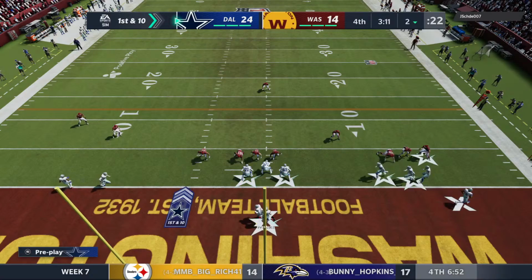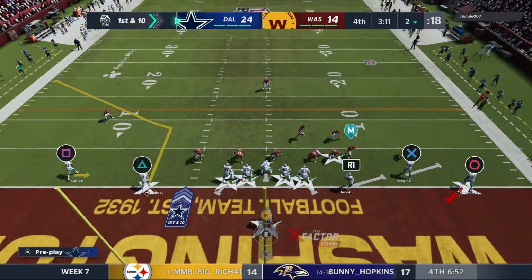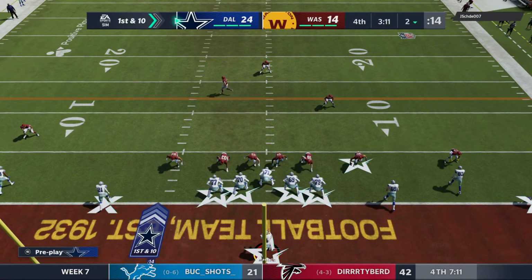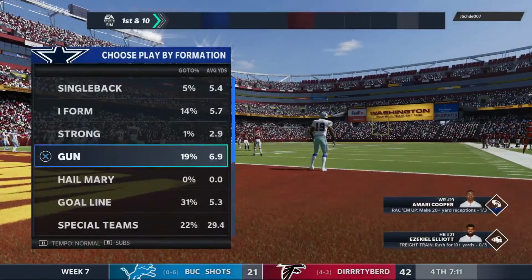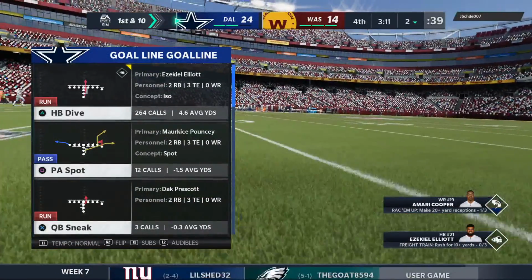Here we go, 46. What we got? What we got? What we got? Check right, check right. Watching it run. You get that, man. Now the Cowboys going to burn the first of their timeouts. That'll leave them with 2 remaining. We'll be back after this.